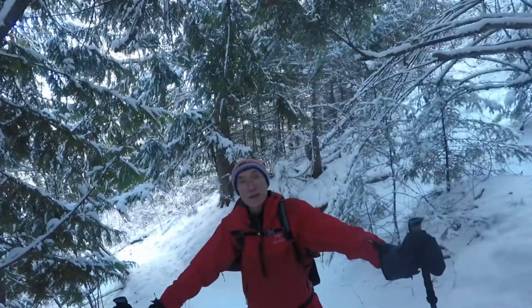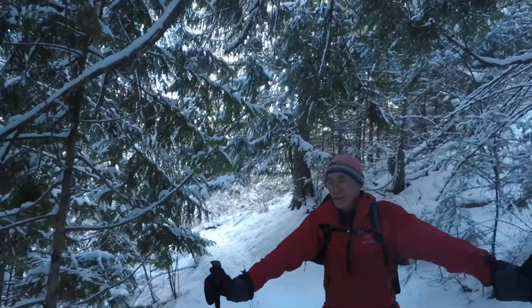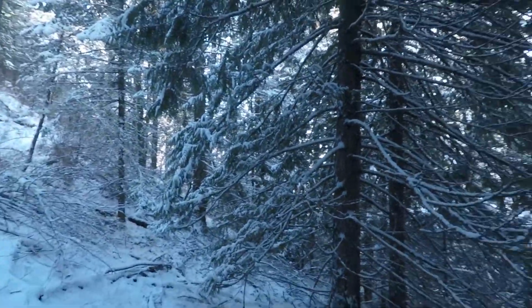When you go out for a winter snow hike, you're ready for a workout, because it's definitely tougher than walking on dry ground. That's right. Twice as hard. Now I'm tired. We're about halfway up the switchbacks, and we'll keep moving.